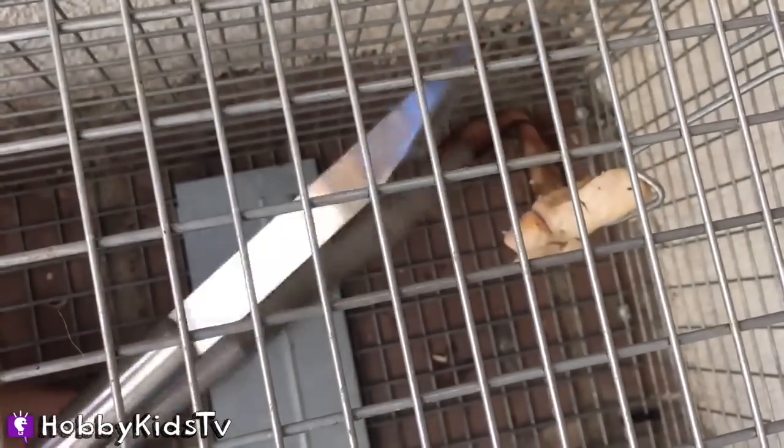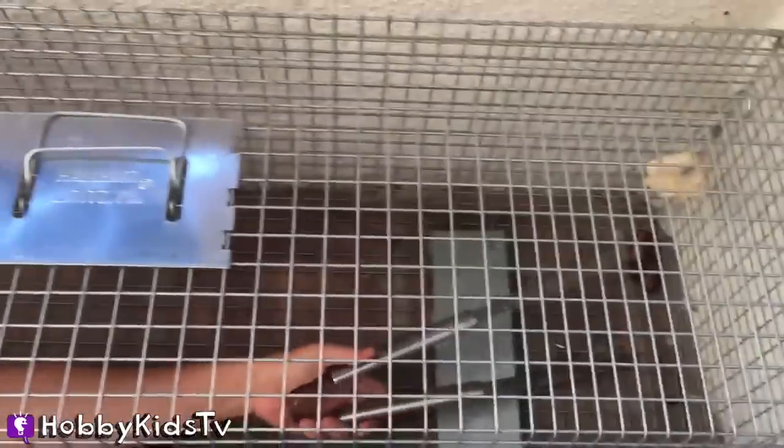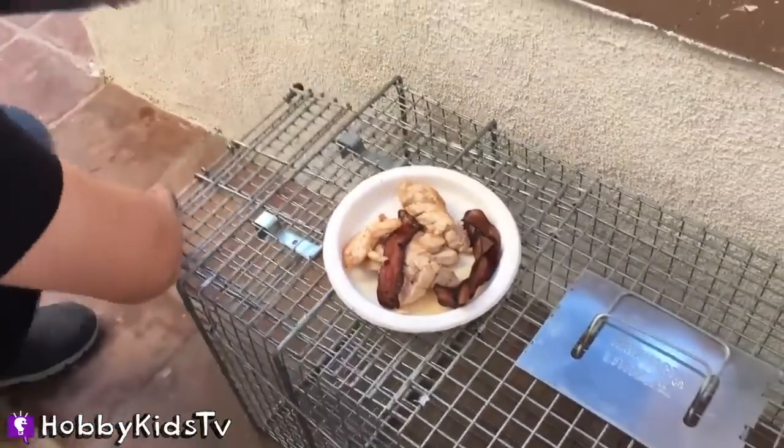You have to hang it too? Yeah. I guess we can put it in the corner. He just has to step on that metal plate, and once he steps on it, he's captured inside here. And we can take him to his new home, the wilderness. He should not be a city raccoon.